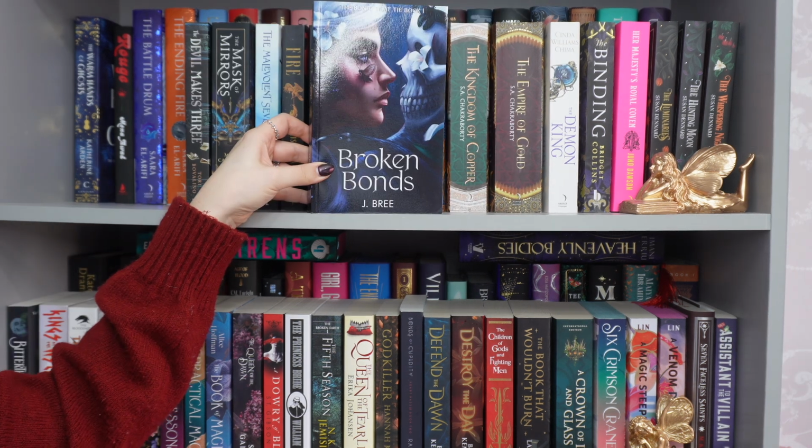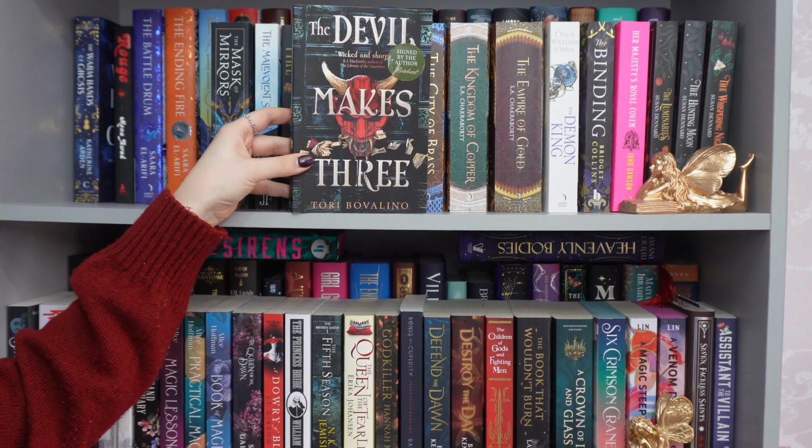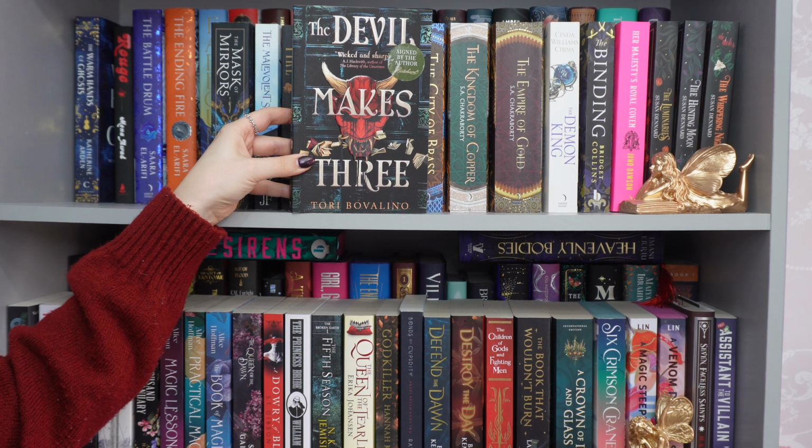Next up, I've got Broken Bonds by Jay Bree. This is a Why Choose fantasy, kind of, I think maybe dystopian romance, and again, I've heard some really great things. I've then got The Devil Makes Three by Tori Bovalino. Don't know too much about this one, but quite gothic, probably good for spooky season.